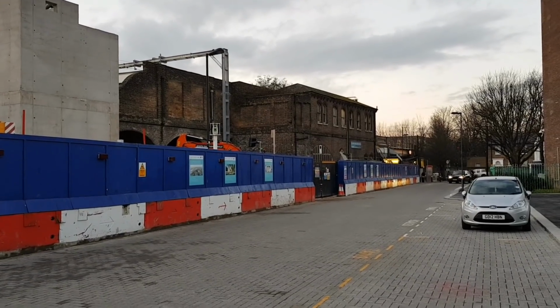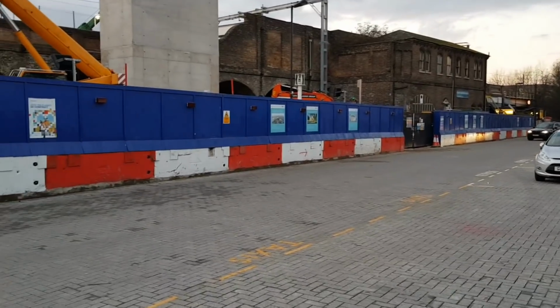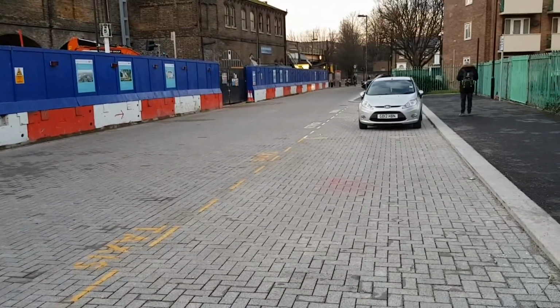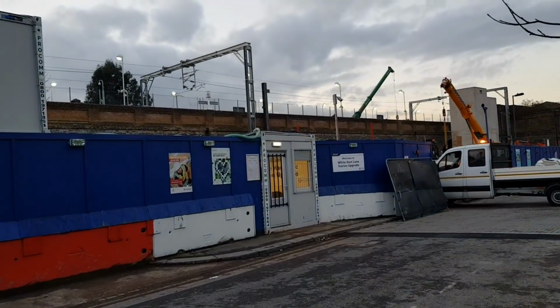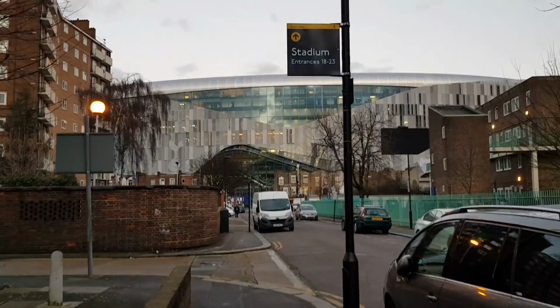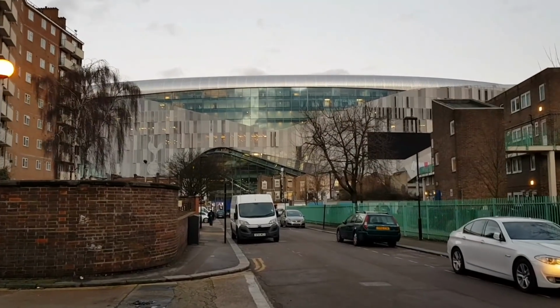So one of the last times I was actually down here visiting White Hart Lane station, they were actually putting in all of these paving blocks. They have since marked out now a couple of disabled bays here and a taxi rank area. And when you will walk from White Hart Lane station, this is the view that you will get.